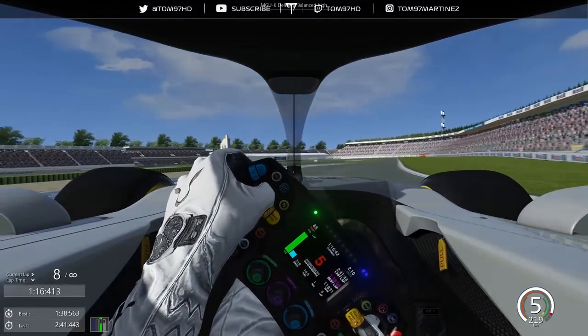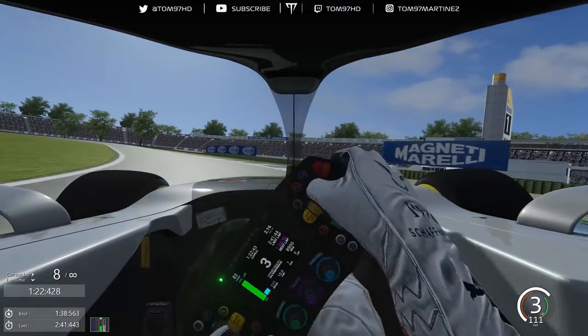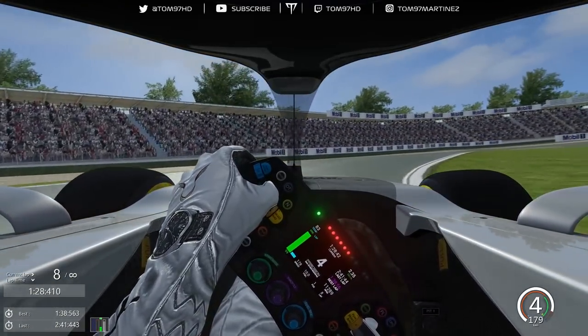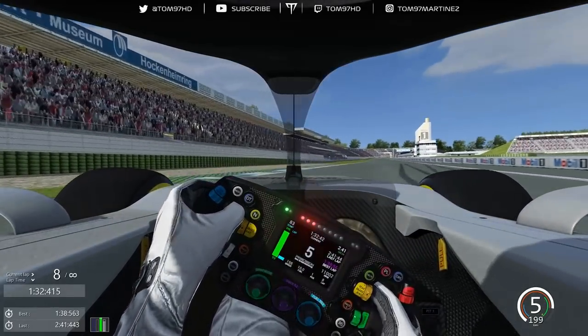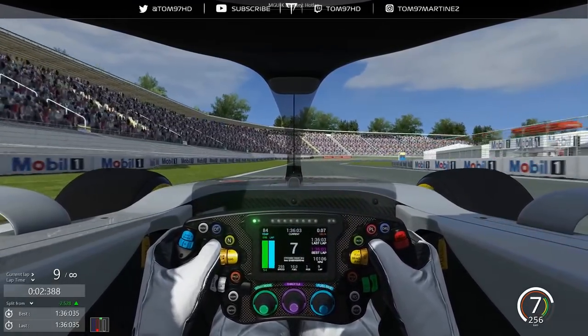Turn in. A little bit wide there, but we just got away with it. Attacking the apex. Back end again a bit loose. Had to use second gear to save the back end there. Through the final couple of corners. Really giving it everything now. On the throttle. DRS open one last time. Up to the line. A 1:36.0.